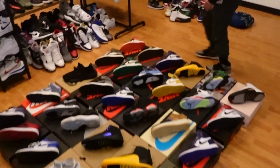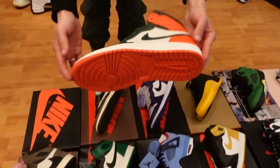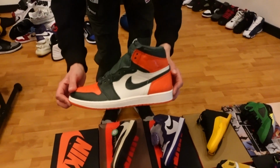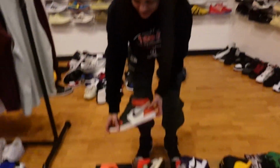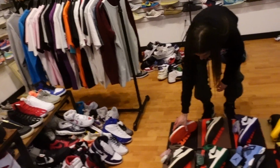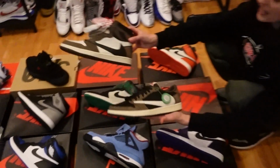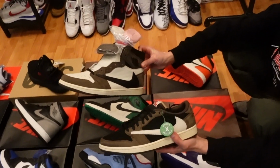All right, I'm gonna start off with the absolute banger in the pile. We've got Deadstock Soulfly Jordan 1s. Size 9 on these guys. Size 9.5. Oh, I'm sorry. 9.5. She has spoken. Size 9 on those is super rare. Like friends and family, I don't even think they exist. They exist. Okay, 9.5. More size 11 Deadstock Trav highs and lows.